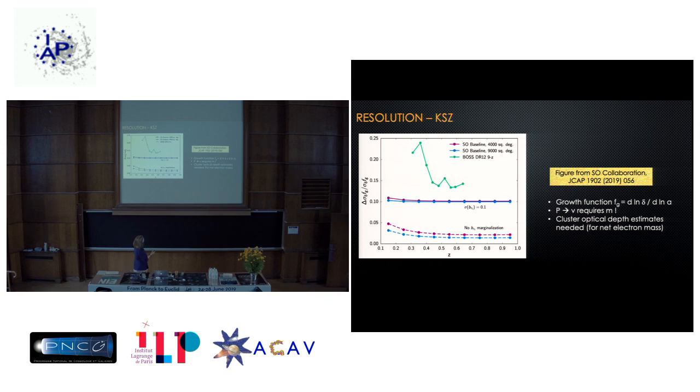Then here's a plot of aspirational things for Simons Observatory to do with KSZ. The KSZ measures the momentum of the cluster. So momentum has mass in it as well as velocity, and of course it's ideal to be looking at the velocity to suck all the cosmology out of it.